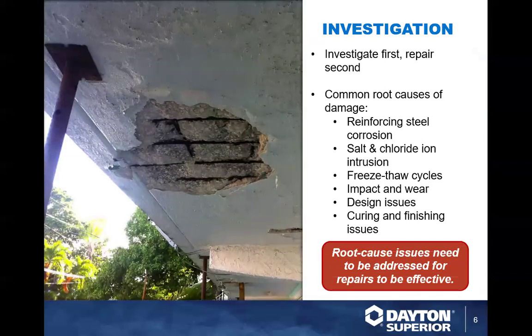I really like this first photo because this is a lot of times where things start. People, building owners, or stakeholders, investors are looking at a building. There might be some financial stuff going on where they're selling it, buying it, refurbishing it, renting it out to a new tenant or something like that, and they see concrete spalling out. This is a great example of something you'd see in the real world, everyday life.